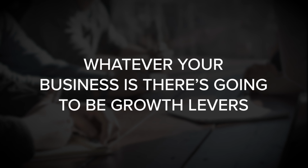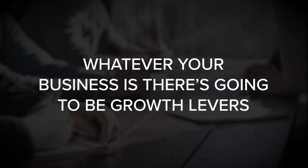If you're a brick and mortar store, you're looking at increasing foot traffic, increasing the number of products available as far as selection goes. You're looking at the different growth levers in that business. Whatever your business is, there's going to be growth levers, and there's going to be ways that you can be more effective as a business to grow and offer more value to customers and have them take advantage of that value. So that's it for this video.